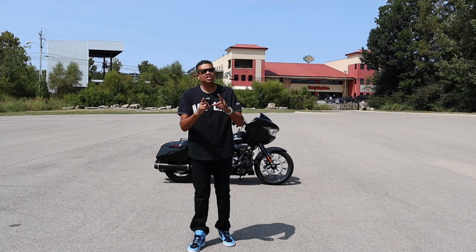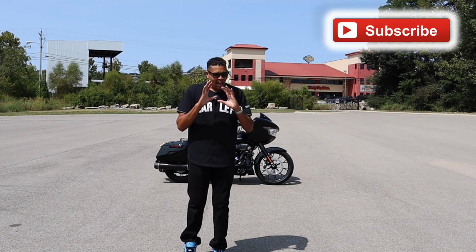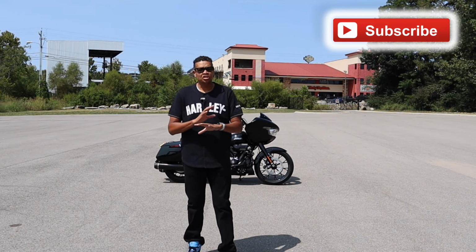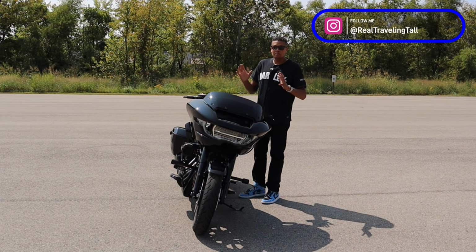So today I'm going to be teaching you how to ride a motorcycle. This happens to be a 2024 Harley-Davidson Road Glide. I'm going to show you how to ride a motorcycle, and your motorcycle may not even look anything like that bike. Now, this is almost an 860-pound motorcycle.